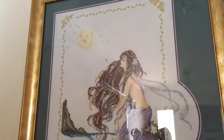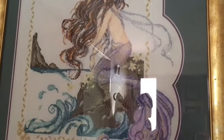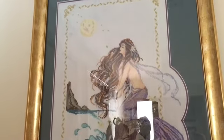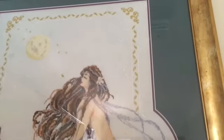This is Under the Moonlight, and I got the framer to put the curve around her tail and her ribbons. And they actually took a photo and they said they're going to put this one up on their website to show what they can do. So very happy with that as well. So very happy with both of those.